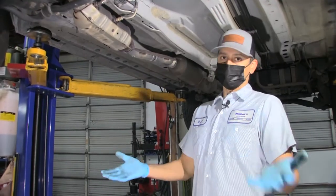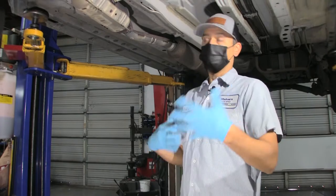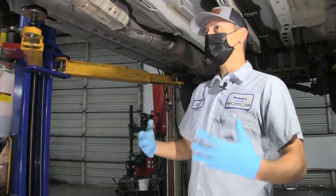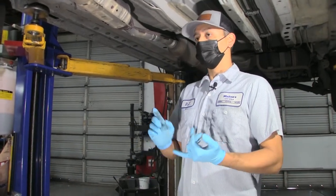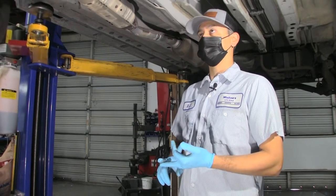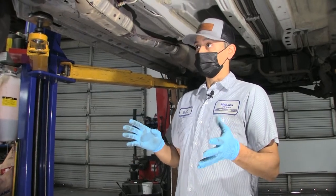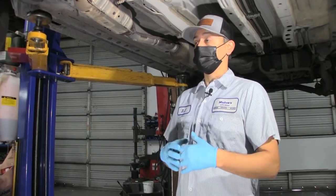Okay, so it's the weekend and we're here at the shop. You see the doors are closed and everything. Normally we'd be cleaning, but I've been getting a lot of questions about where is my catalytic converter and why are people stealing catalytic converters? The theft is up in not just Santa Barbara and not just California, the whole United States.